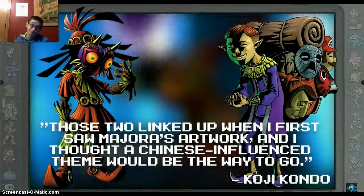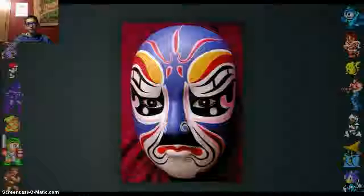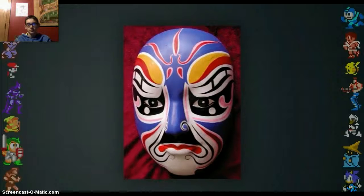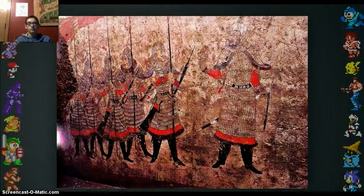Those two linked up when I first saw Majora's artwork, and I thought a Chinese-influenced theme would be the way to go." The masks he's referring to are called the Damyun, among other names, and were originally implemented in Chinese musical performances in honor of Tang Dynasty warriors going to battle.